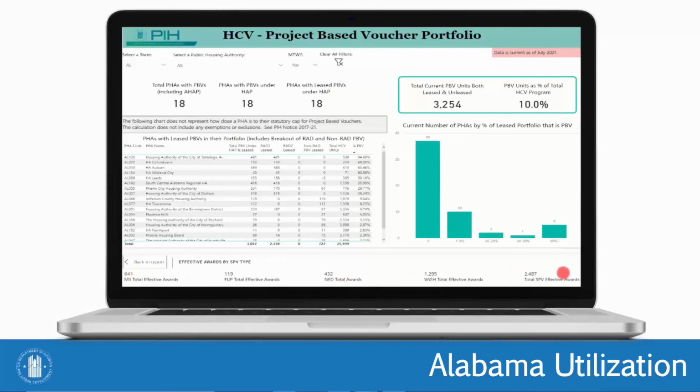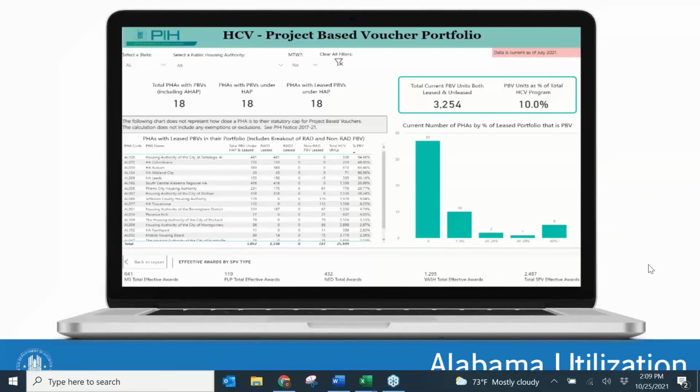Additionally, at the bottom here, I cut and pasted this from a different slide, but I just wanted to show you your special program vouchers in the state. You've got 641 mainstream vouchers, 119 FUP vouchers, 432 NED vouchers, which are non-elderly disabled vouchers, almost 1,300 VASH, for a total of 2,500 special purpose vouchers. So I thought it would be good to show what the state has going on.